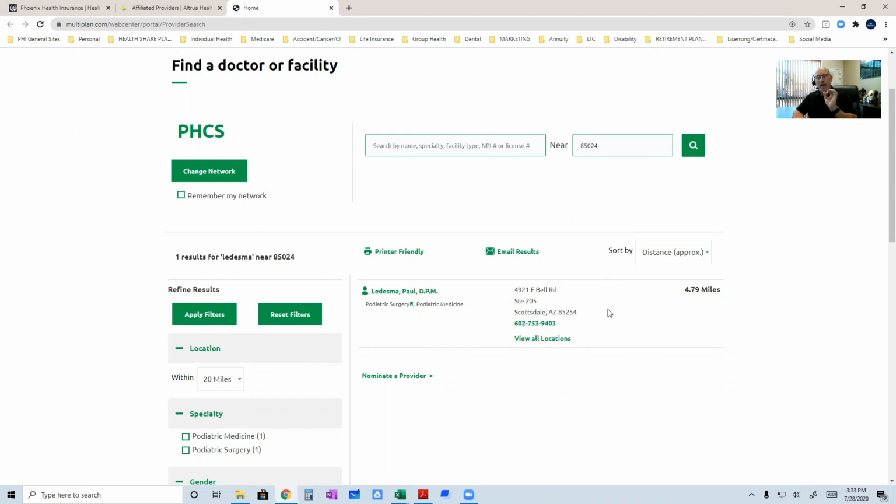So this is how you find doctors within your Altrua HealthShare network or membership, using the PHX MultiPlan network. A couple of last coaching tips. Number one, if you go into a provider and the receptionist at the front desk gives you a funny look saying, oh, we've never heard of Altrua, don't let that bother you. Just mention to them and show them the logo on the card, the PHX MultiPlan logo, and then you'll see their expression change, and they'll be like, oh yeah, MultiPlan, we take MultiPlan, okay?